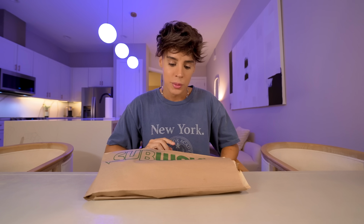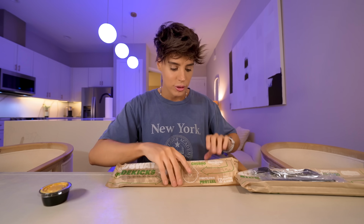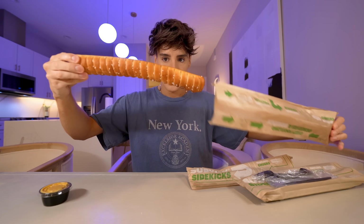The guy who worked at Subway was really horrified by my choices, so now I'm horrified by my choices too. Is this gonna suck? So I got all the 3 footlong products. We're gonna start with the pretzel. I'm gonna say this is like the starter. So this is a footlong pretzel.